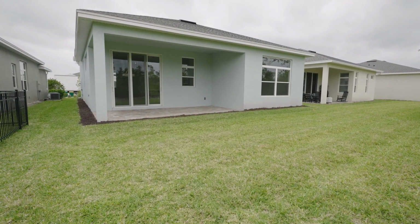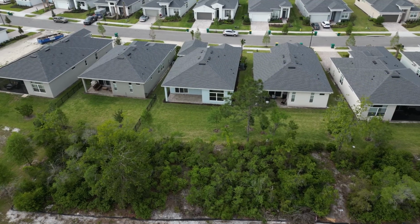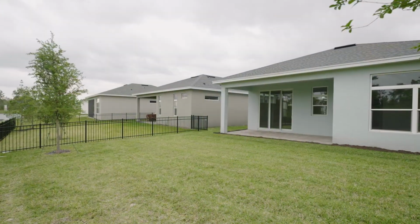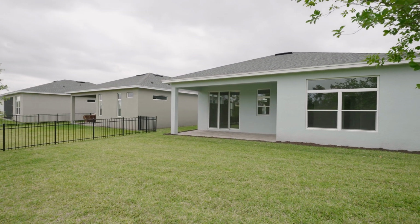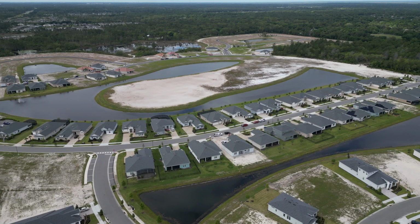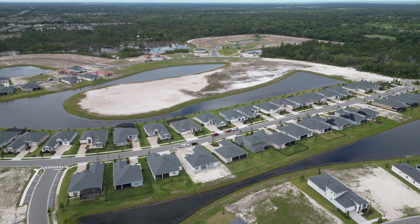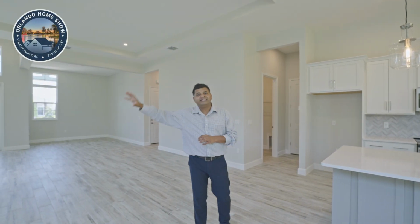But look at the size of this lot. It goes all the way up until this point. So you can easily build a nice pool and still have some room for gardening if this is something you want to do. And I always say this, when it comes to land, you don't get a lot. In another community, I did another builder where the standard lot size was 65 by 130. And if that video is not released, it will be releasing anytime soon, because land is something you don't get a lot of unless you're willing to go to the outskirts.